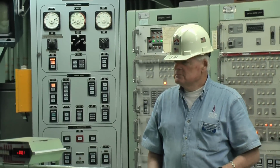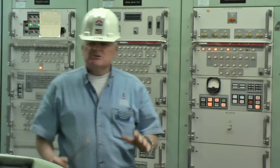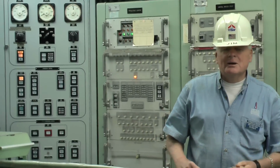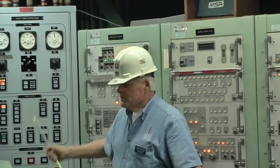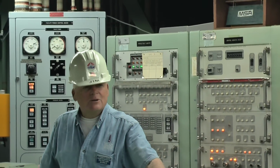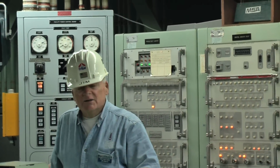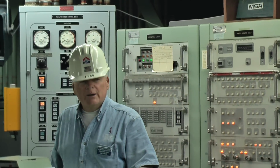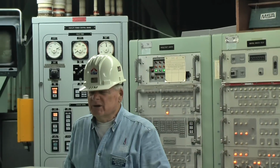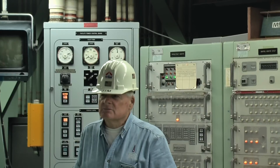Not good enough, because you had spinning gyros and other sensitive electronics on that missile that couldn't be without energy for a second. So what would happen? If you lost power here, those two 28-volt battery power units came on stream and carried the load till the generator was up to full power. In fact, there was enough energy contained in those two battery power units to actually launch the missile, completely independent of any other power source to this complex.